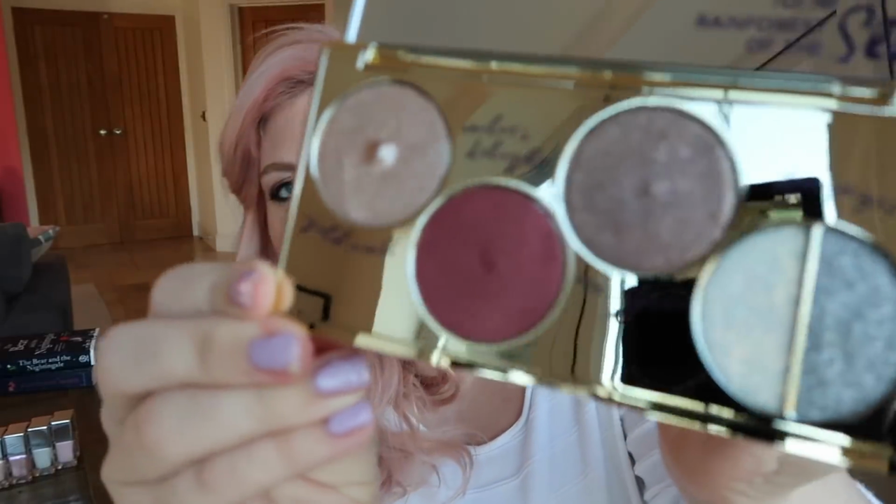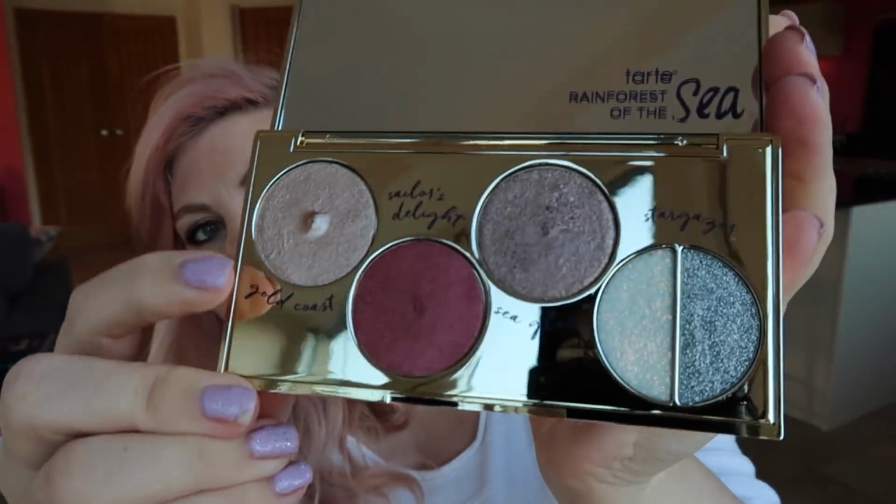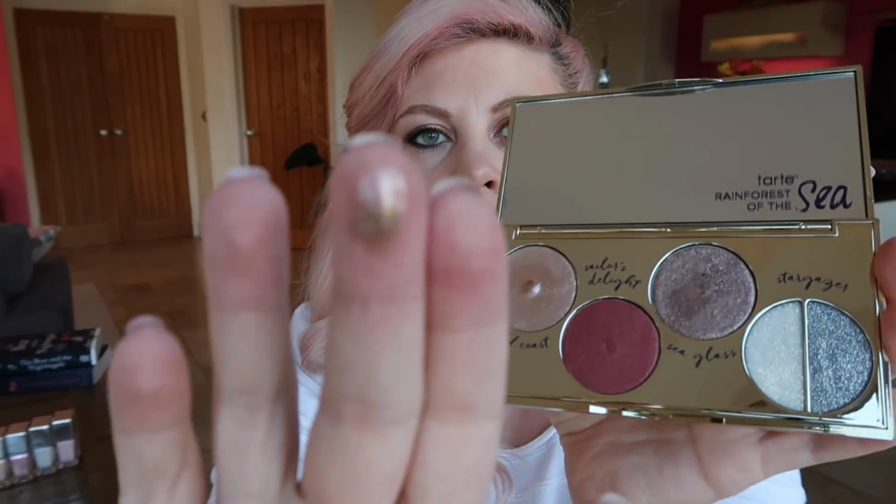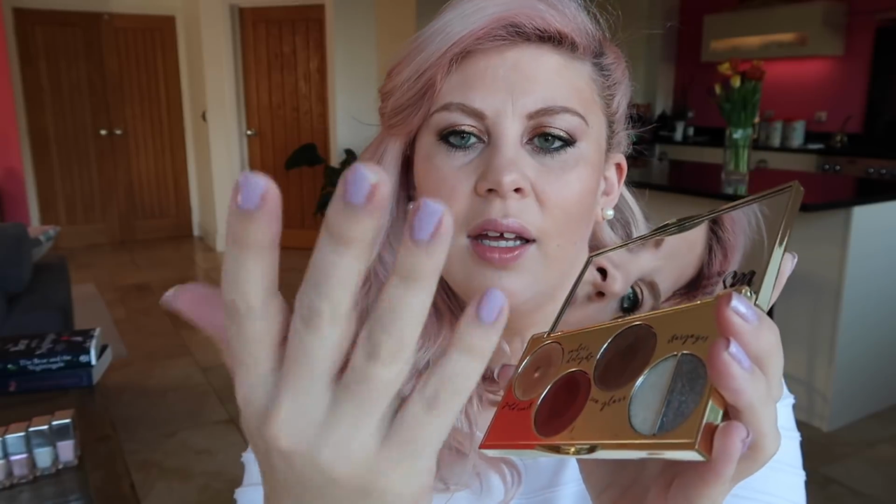This is the Foil Finger Paints Shadow Palette. When I opened this yesterday, Liam was in the room and I actually went, oh, and he was like, what is it? Is it the baby? And I was like, no, look at this. Just look at that. Oh, it looks like a hidden Mickey. Only super Disney fans will know what I'm talking about there. Look at that. Oh yes, can we please just take a minute?